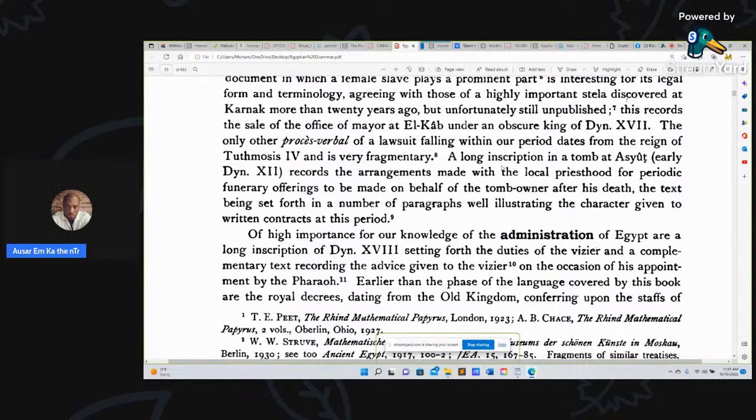Pardon me. A long inscription in a tomb at Asyut, early Dynasty 12, records the arrangements made with the local priesthood for periodic funerary offerings to be made on behalf of the tomb owner after his death. The text is set forth in a number of paragraphs, well illustrating the character given to written contracts at this period. Of high importance for our knowledge of the administration of Egypt are a long inscription of Dynasty 18, setting forth the duties of the vizier, and a complementary text recording the advice given to the vizier on the occasion of his appointment by the pharaoh.